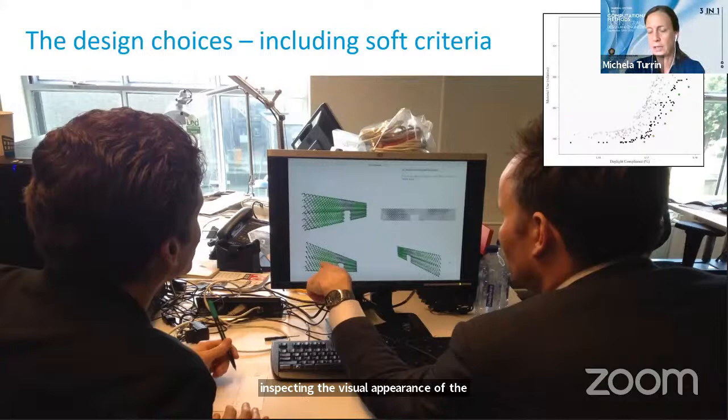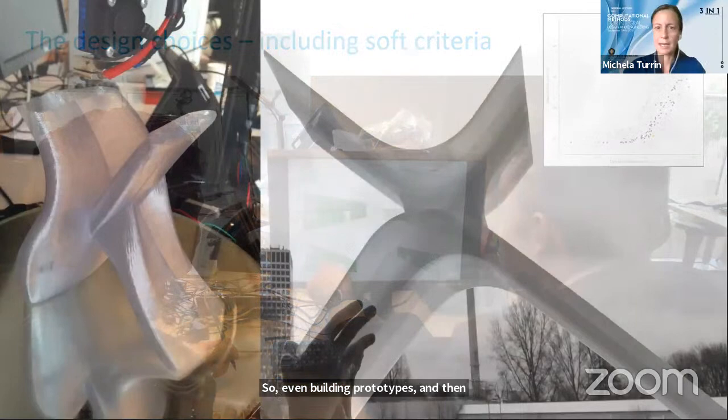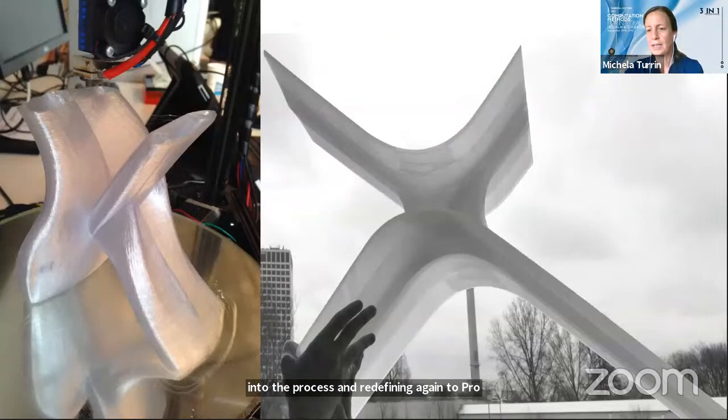Even building prototypes and then going back again into the process and redefining the prototypes is something which has to be more and more part of the optimization process, where the optimization is not about pressing a button and letting an automatic procedure happen until we have the solution, but rather really using it as a way to bring together the design team in order to debate and to take design decisions.